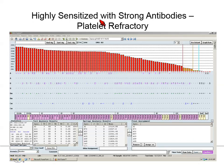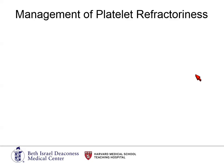This is an example of a patient who is highly sensitized. So what you can see is a lot of red. These are the various HLA antigens across the board, so there's a lot here, and pretty high signal, just indicated by the height of the bar.